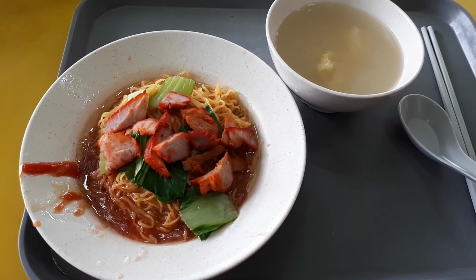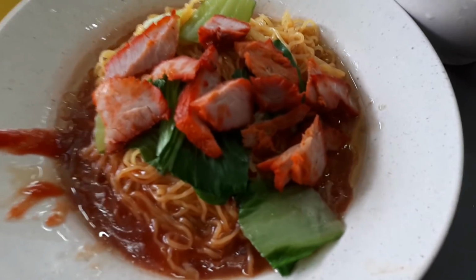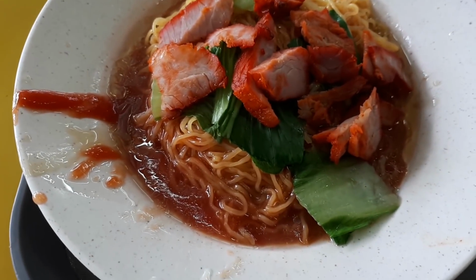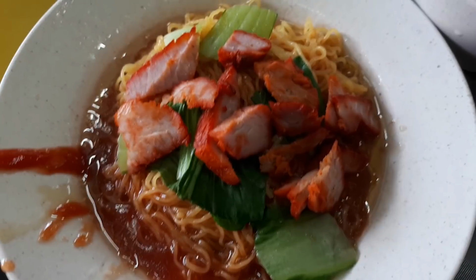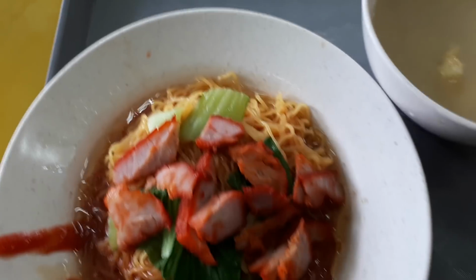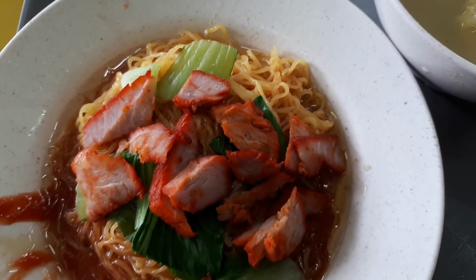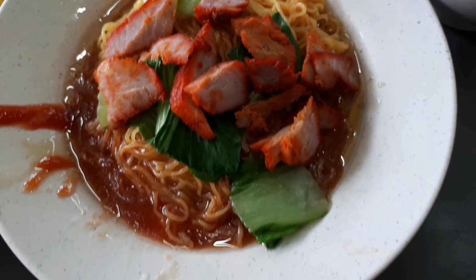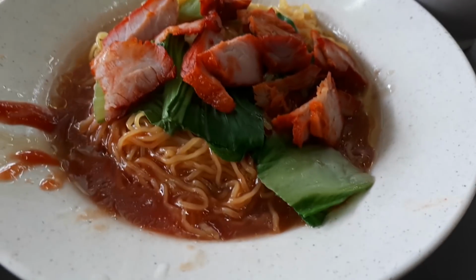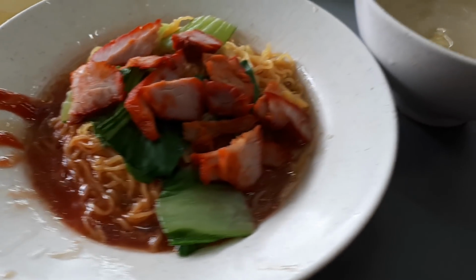and I was surprised. So what I know of, he actually inherited this recipe from his father, and he's been cooking this recipe for a very long time. And the noodles here are surprisingly good. First of all, the char siu, which is the barbecue pork on top, is surprisingly tender. The noodles have a nice firm bite to it and chewy too, which is very good for wonton noodles.